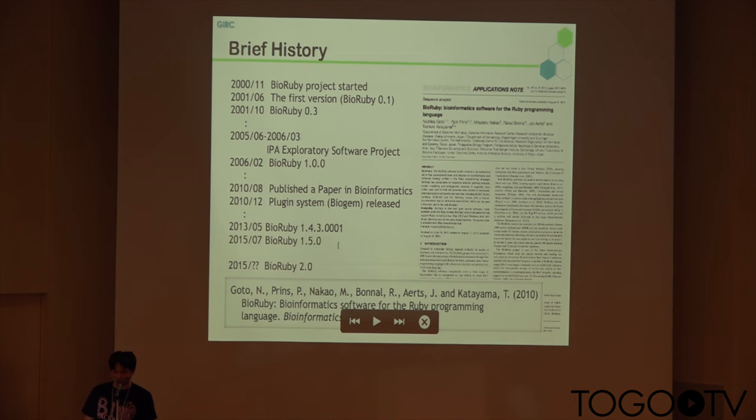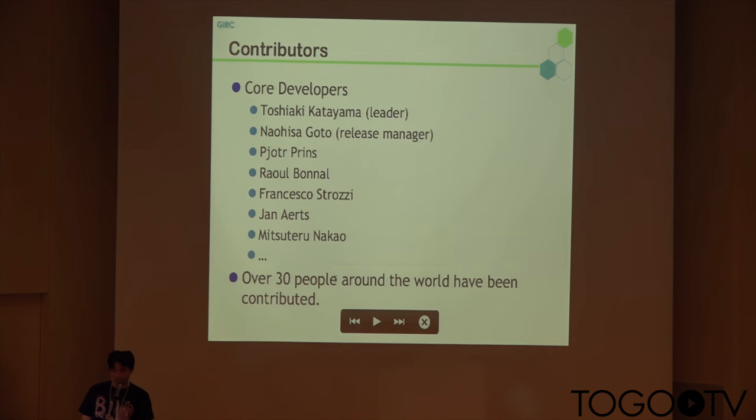And so here is a brief history of BioRuby. We started in 2000, and we have been developing for about 15 years. And so I want to release a new version soon. And over 15 years, over 30 people around the world have been involved in BioRuby development. And someone attended this conference.